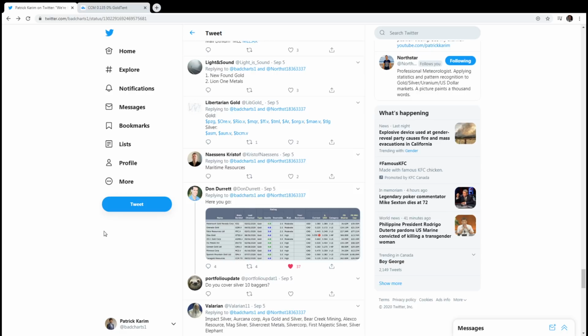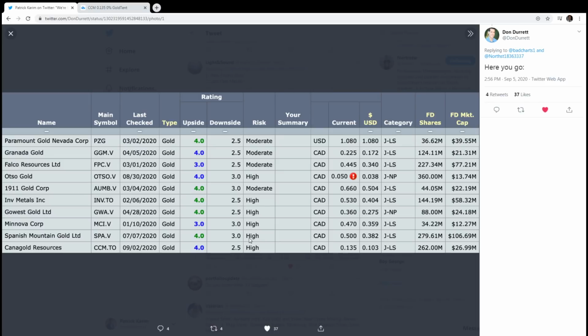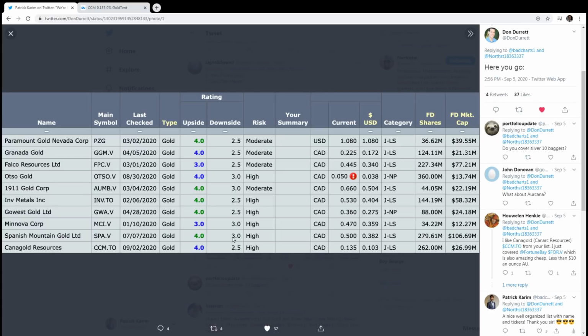And right now, Don Durrett did a great effort. I liked it. Nice little spreadsheet, and you kind of see what he's looking at. He put the name, the symbol, the last time he checked. That makes a lot of sense. He has a rating system. Maybe someday he could explain to us how this works. I don't know if it's based on price or sell stops, but look, it's got pretty much everything. And even for guys who like looking at market cap to know if you're dealing with micro cap or big cap, it's got some cool stuff there.